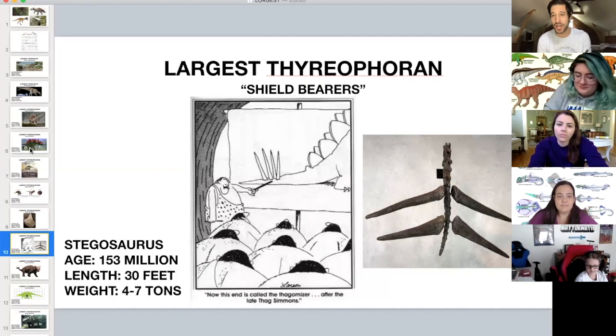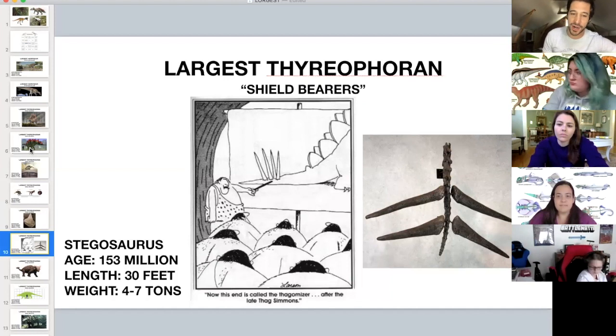Those are meter-long tail spikes at the end of its tail. They are colloquially known as thagomizers because of this Gary Larson cartoon where a caveman named Thag Simmons met his demise by a thagomizer.